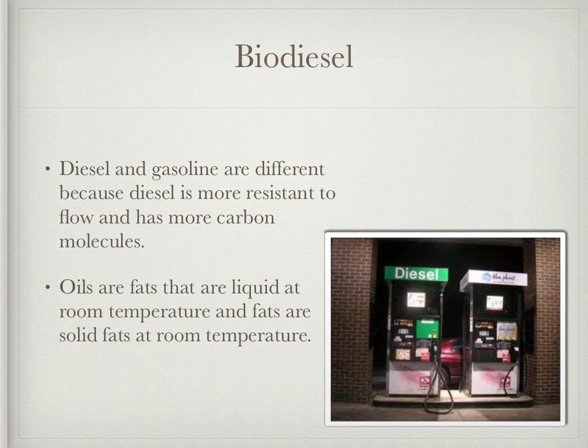Diesel and gasoline are different because diesel is more resistant to flow and has more carbon molecules. Oils are fats that are liquid at room temperature, and fats are solid at room temperature.